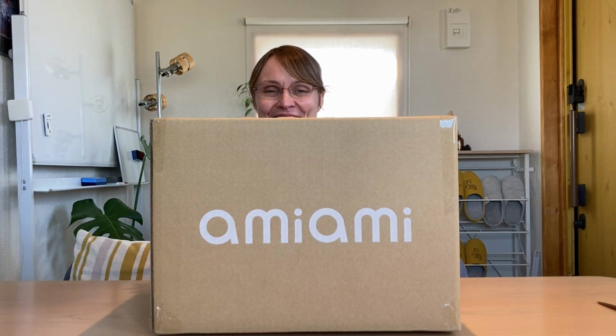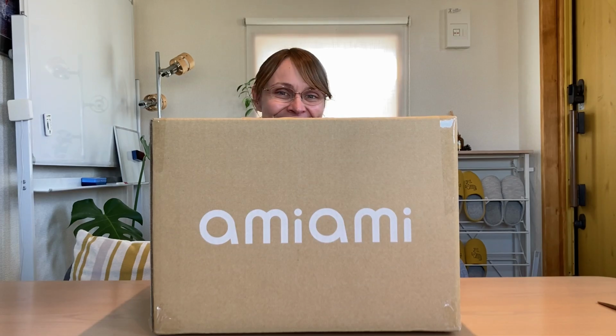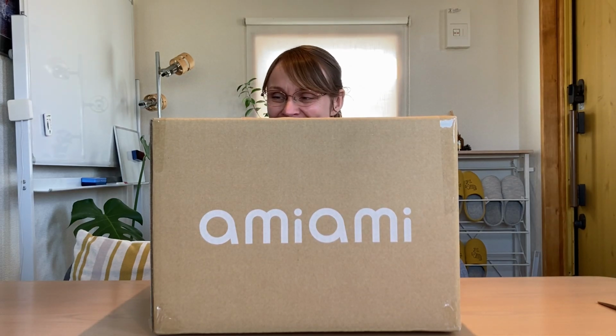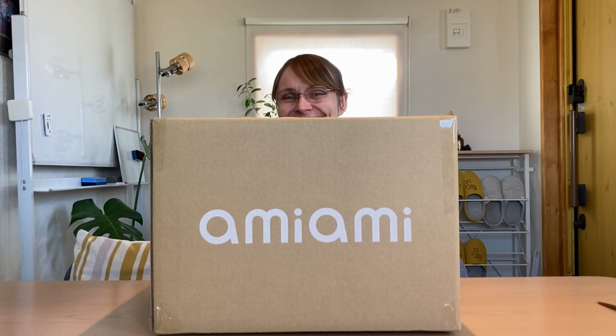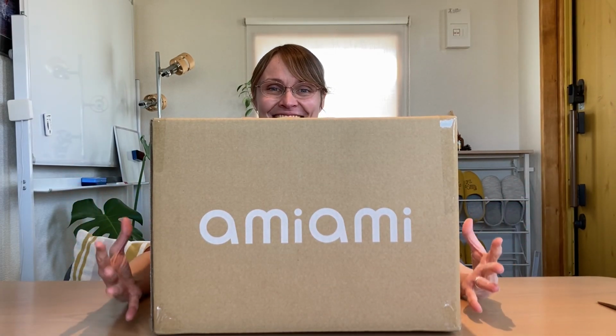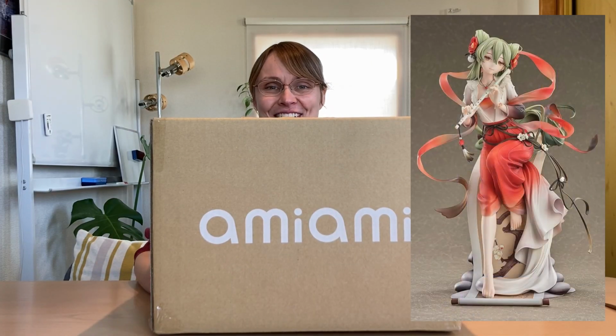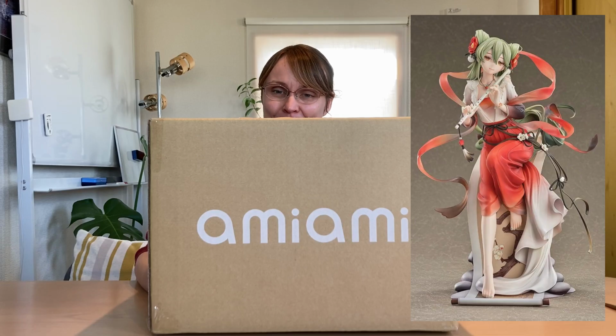So today we have a bigger box than usual. It's a lot bigger than Scarlet and Kyoko. 120 size Ami box. Who could it be? So today is very exciting because it is Hatsune Miku, the Meihua Sannong version, which is a 1/7 scale figure by Good Smile Arts Shanghai.